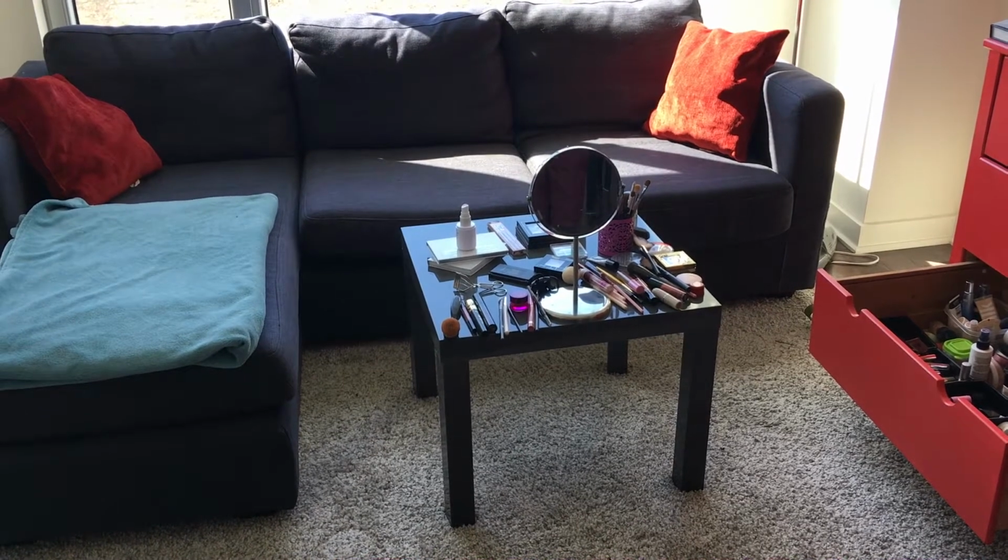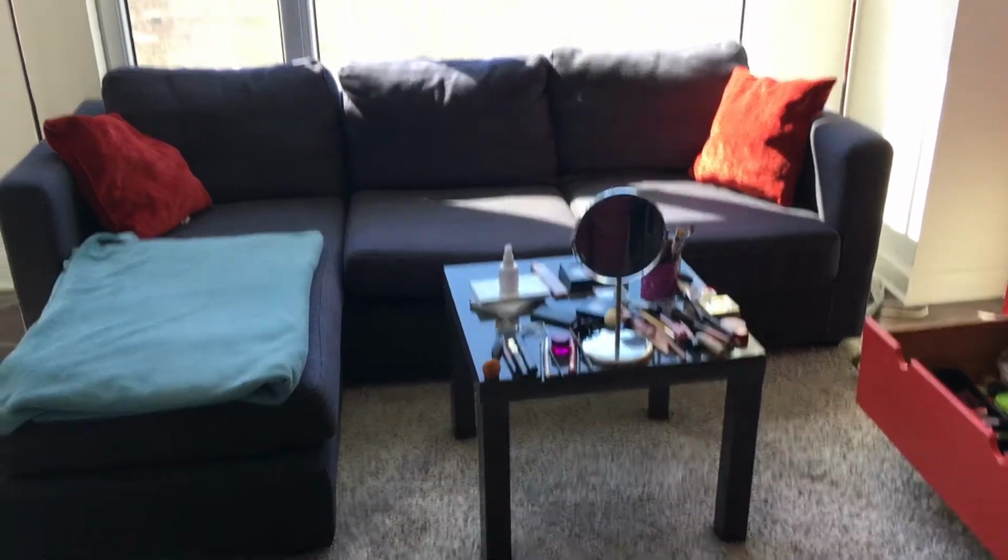So I'll put some timestamps down below so that you can jump forward a little bit in this video, but for now, let me show you the before. So let me show you the area where I store my makeup and get ready.